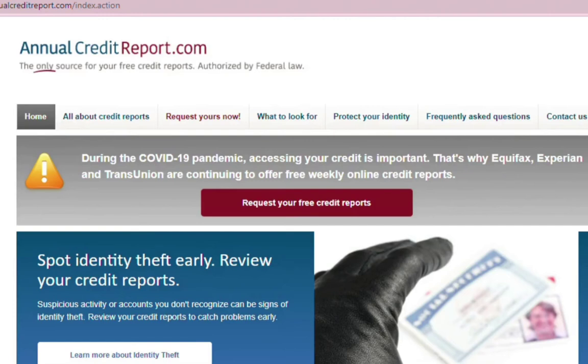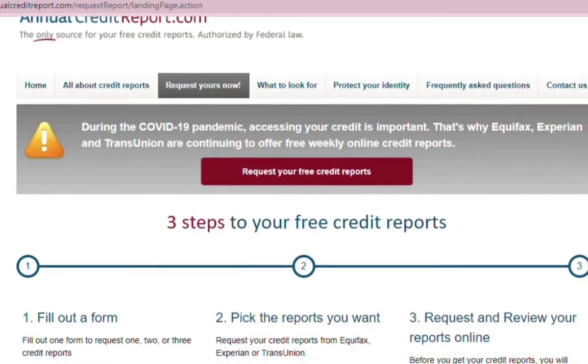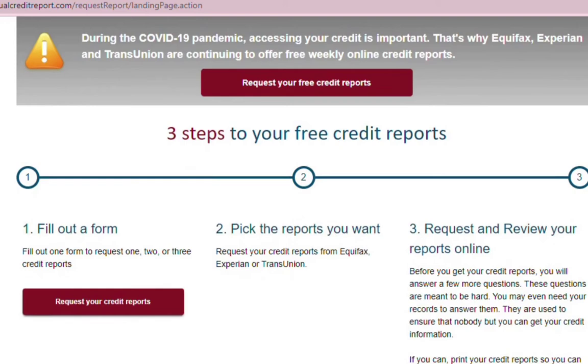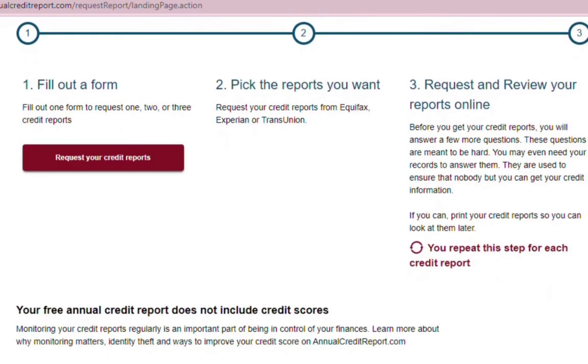You can even pull them weekly for free on this government authorized site. Now, prior to the pandemic, you used to only be able to pull it once a year, but now they are offering it once a week. So that's amazing. Take full advantage of that. Once you get those credit reports, we're going to go to step two.